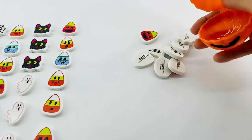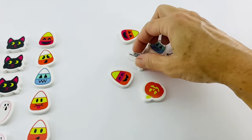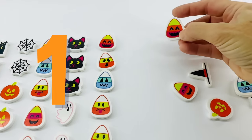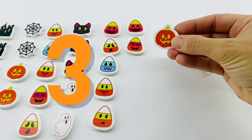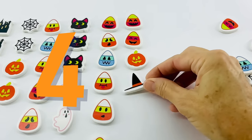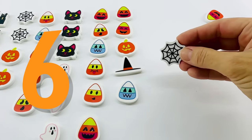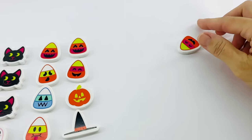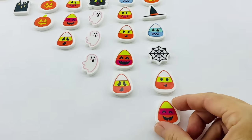Wow, it's a lot of different things. Let's turn them over. Okay, will you help me count them all? Let's do it together. One, two, three, that's a pumpkin. Four, it's a witch's hat. Five, six, spider web. Seven, and our last one is number eight, our last candy corn. Let's put him down here at the bottom.